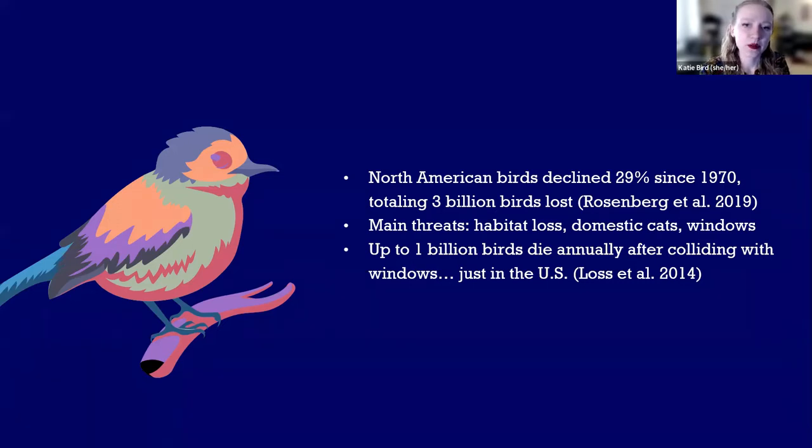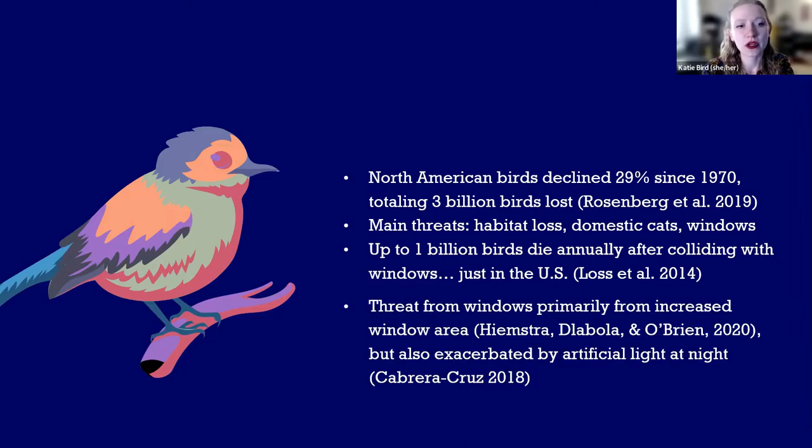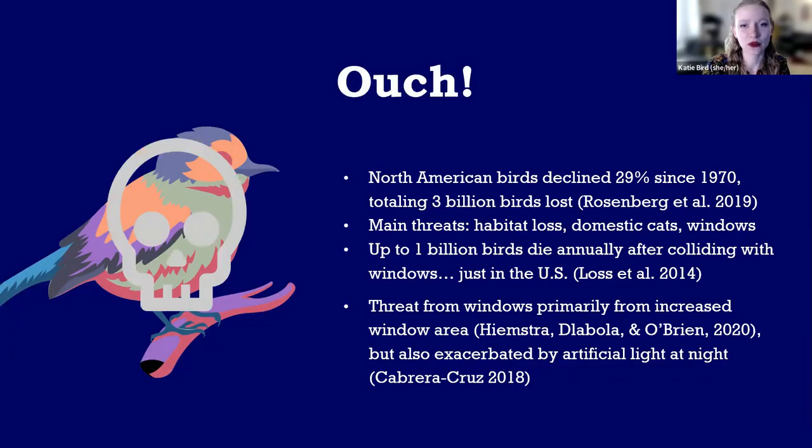A lot of these mortalities occur during migration, but I also want to be clear that this is a year-round issue. Windows that are untreated can kill birds at any time. We just see more obvious collision evidence during migration because bird densities are temporarily higher during migration. And there also may be a naivety component as juvenile birds move through the area or if birds are moving through unfamiliar areas. And we've also seen in scientific literature that the threat from windows is primarily from increased window area, which means that the larger the window, the greater chance it has of killing at least one bird or multiple birds. And this effect is exacerbated by artificial light at night. And we know this from studying radar data. So ouch, that's a big problem. What are we going to do for our birds?